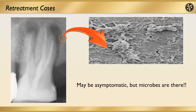In this retreatment case, we see a radiolucency, but yet the patient is asymptomatic. But does that mean that there are not microbes present? The answer to that is no. This is a culture of the tooth in those last couple of millimeters of this distofacial root. And you'll see that there's all kinds of bacteria in that canal space. So in this retreatment case, we should have a high level of success if we go in and are able to remove the microbes out of this canal system.